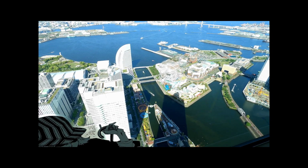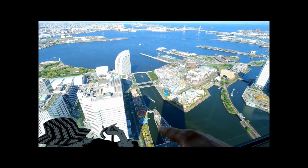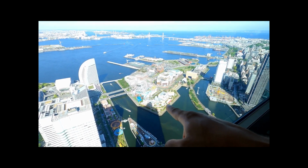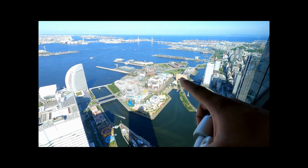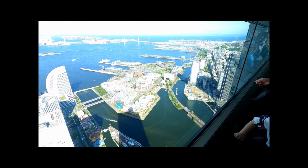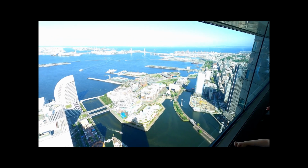So it looks like this is a view of that kids theme park, and then that's the view of the other side where it's supposed to be for kids, but it looked like there was a lot of adults over there. And then that's the shopping center we walked down and went into with all the Bandai and all the anime stuff.